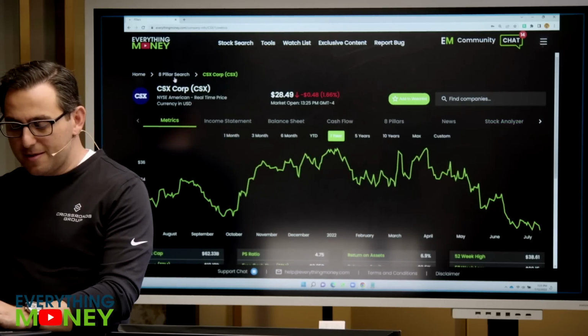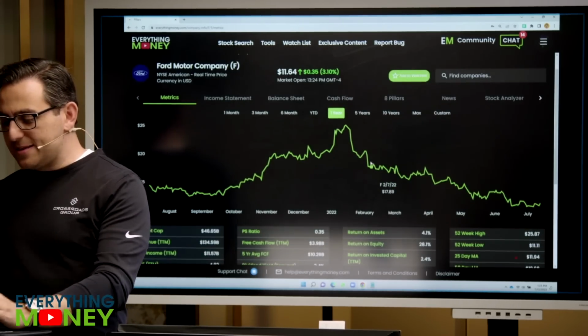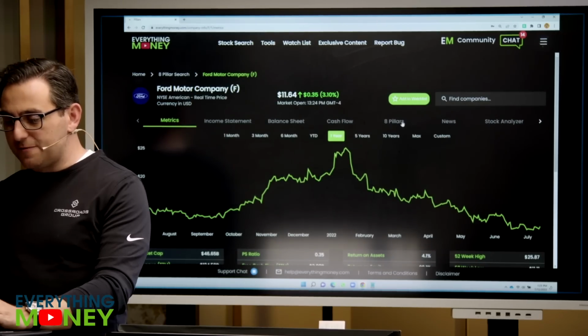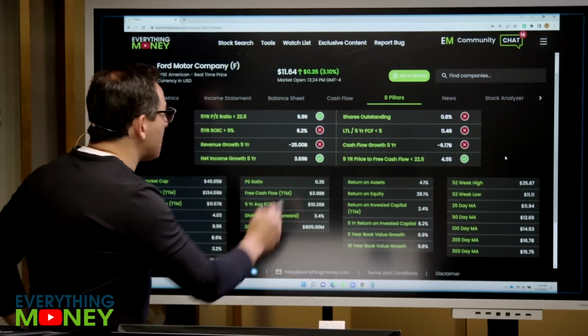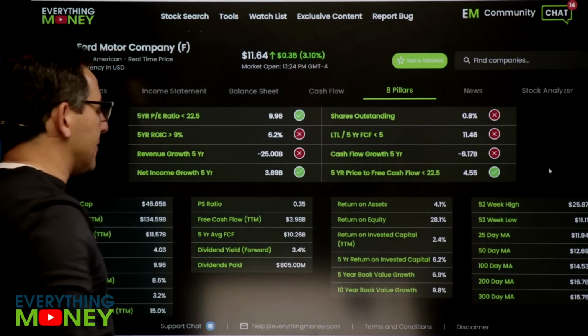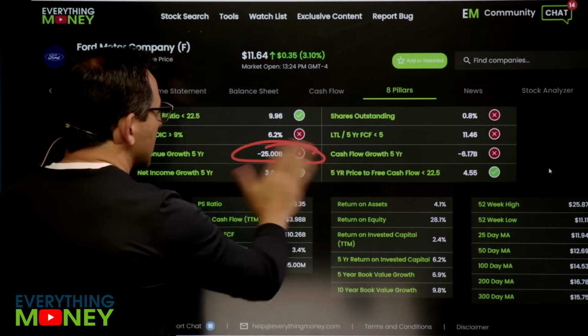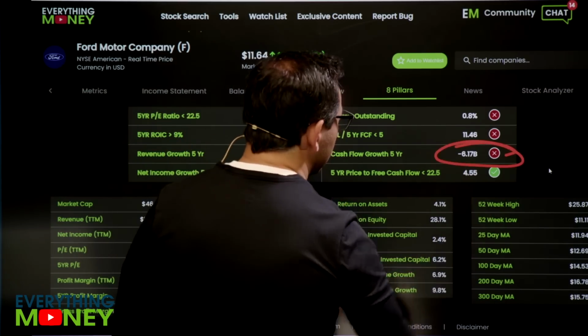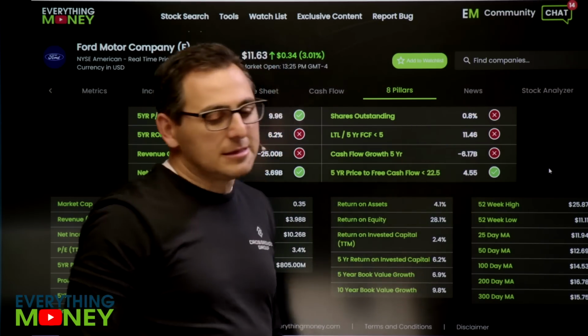So let's go back to the 8 pillar search, type in Ford, a high of 25.87, a low of 11 bucks. It's currently 11.64. All right. So very low PE and price to free cash flow. But something tells me that there's been a lot of big jumps lately. Revenue is down $25 billion. Free cash flow is down $6 billion. Barely any shares, but a lot of debt right here. A lot of debt, 11.5 times.